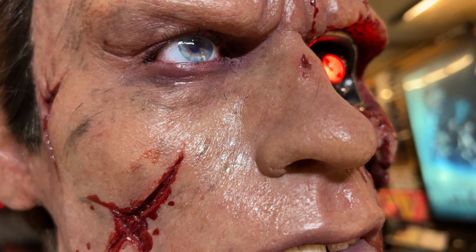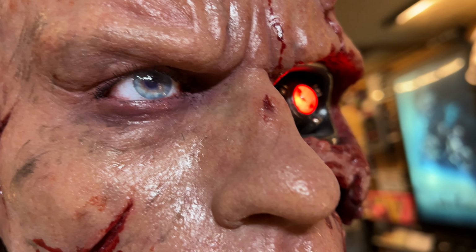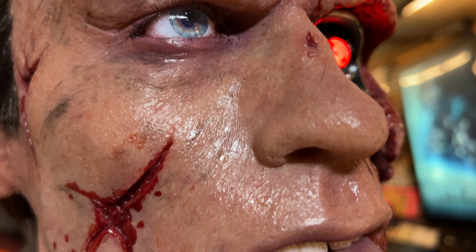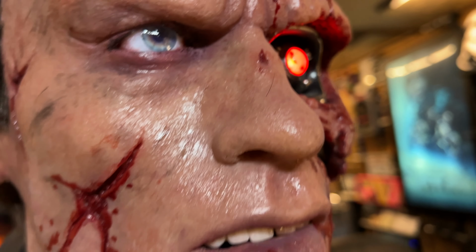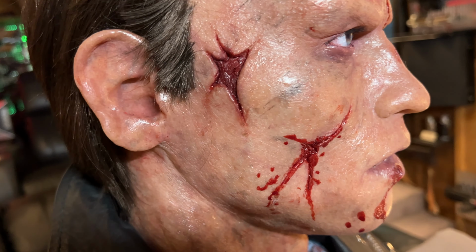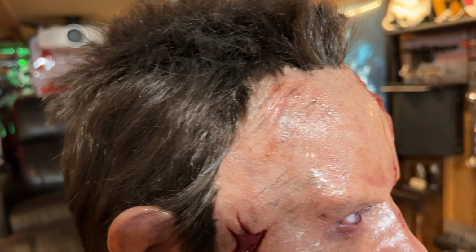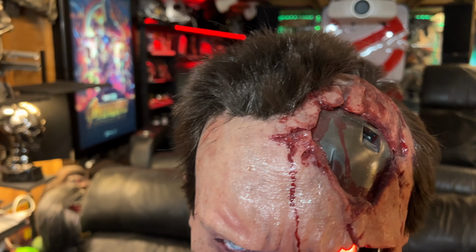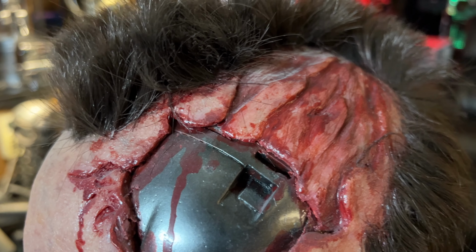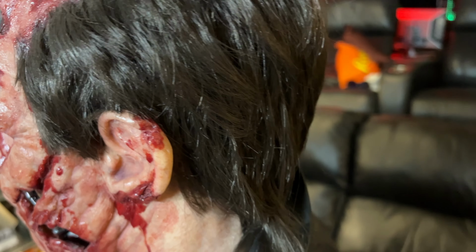So you get in a little closer with the eye, but the eye is pretty nicely done. Looks real. And the eyebrow work on this is done pretty well. Or the eyelash work, I mean. Looks very real. Oh, a couple of nasty cuts. You can also see he's pretty dirty. And I'm not sure what technique he used to attach the hair, but for not being hand punched, it looks pretty good.